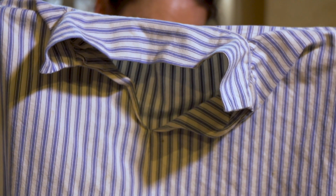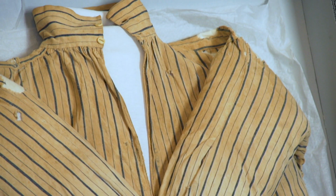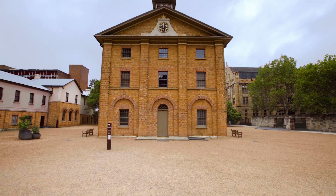The broad arrow stamp on the shirt tells us that the shirt belonged to the government. Remember, when convicts lived here, they worked for the government, so all their clothes belonged to the government as well.